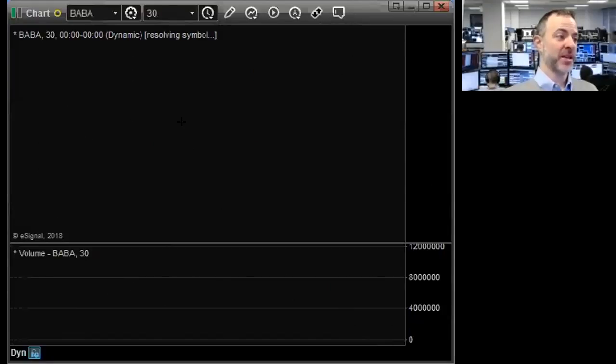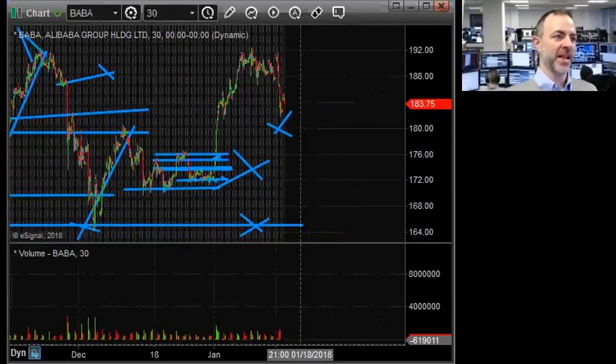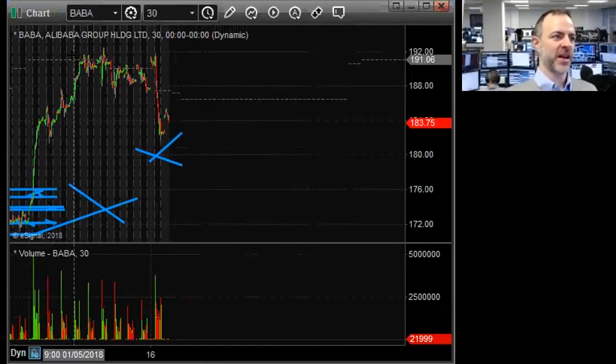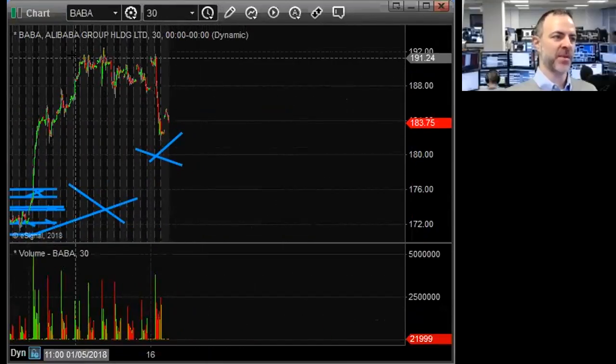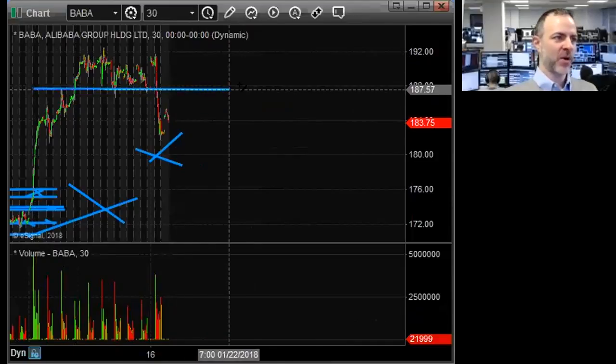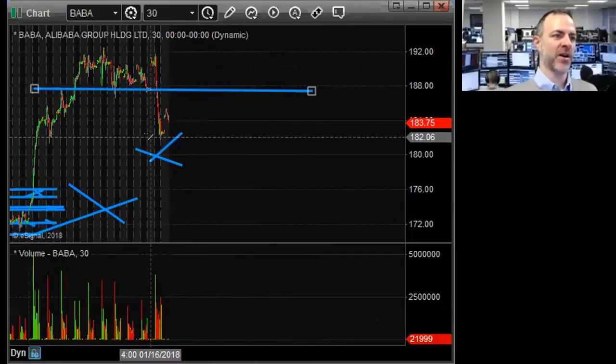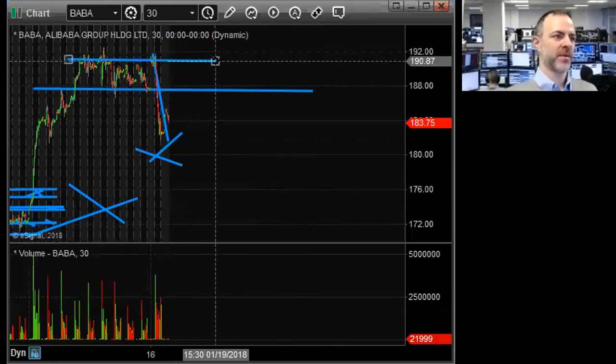So the thing with BABA is it's now failed 7 times between 191 and 192 since its all-time high there in November. You want to continue to use that as just an area to sell it. So you can see it's done it now 3 or 4 times recently in the last couple of weeks. And normally when it gets to a resistance area, it'll come off $2 to $4. But yesterday with the market sell-off, it came off $10. So we'll continue to use that.